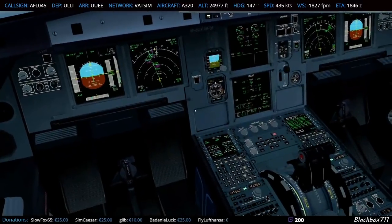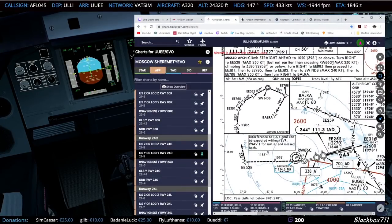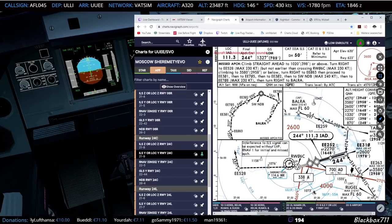Russia 276. The approach we've briefed already, all that's missing now is the missed approach procedure. That takes us straight ahead to 1,020 feet or above, then turn right to echo 528, then with max 230, turn right 083, then proceed 301, 705, 302, Sierra Whiskey Beacon, max 240 speed, and then to echo 708, and then right Ballarat. So literally we're doing a missed approach to get us back to Ballarat.